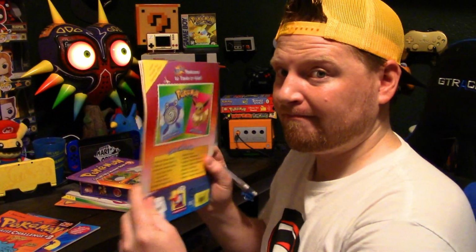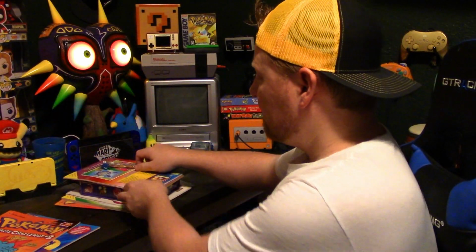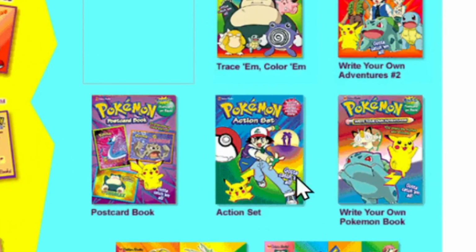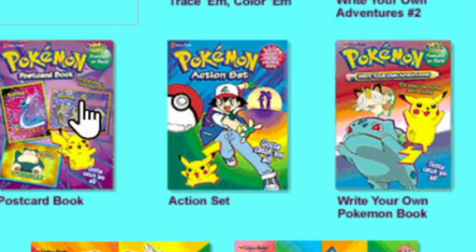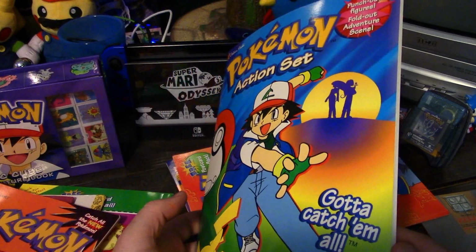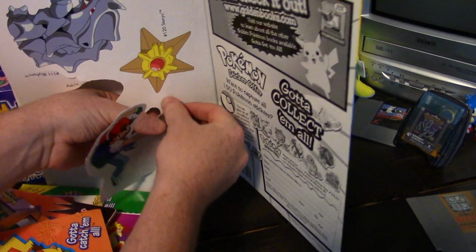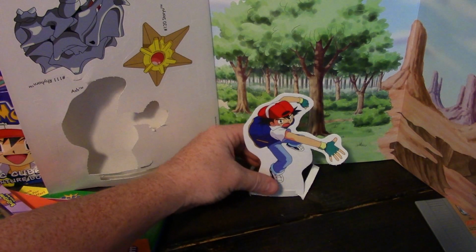Okay, writing Pokemon episodes might be a teensy tiny more difficult than I thought, but I think this is still pretty solid. Can't wait to return this to the library so others can enjoy my story. Anyway, and finally we come to the grand finale, the Pokemon Action Set. In the back of the book is a fold-out poster you can set out, and the paper figures pop out of the pages. You can recreate your own scenes and have hours of fun.